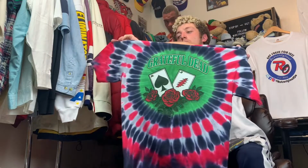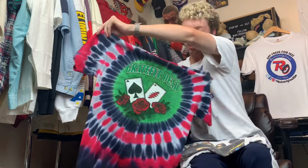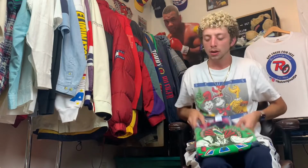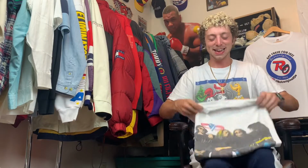You flip and dip onto the back, and you got the 2 cards and what appears to be a couple of roses. I'm not a botanist, so don't quote me on that. I sell vintage clothes. That's what I do. And new stuff too, clearly. But moving on. Next tee in the package.